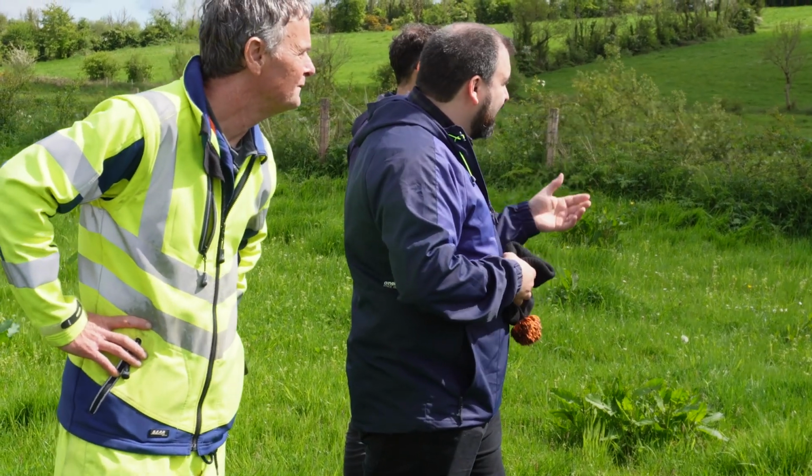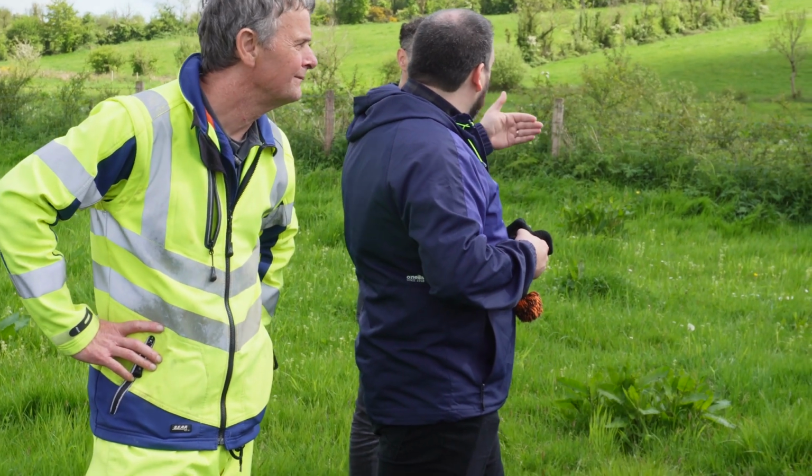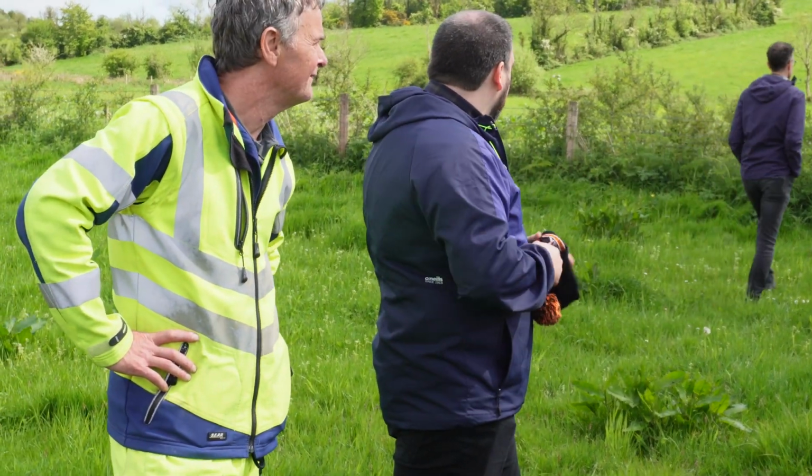It was more palatable, I suppose, for the landowner, because it wasn't coming out into ground that, if you're working a machine, you're going to have to zigzag in anyway. And farmers love straight fences. So it worked really well in that regard.